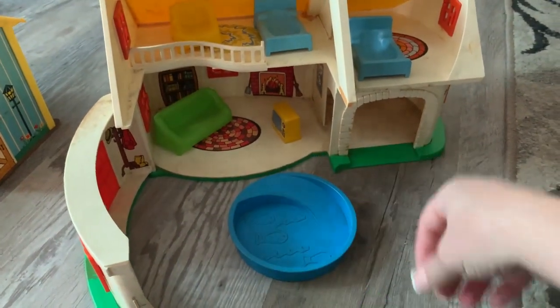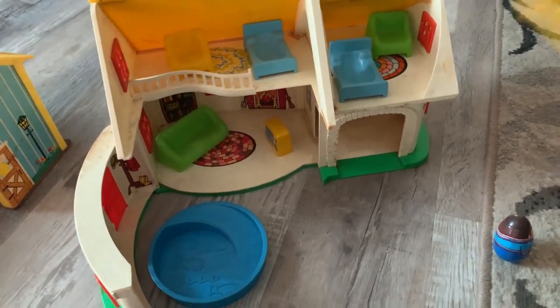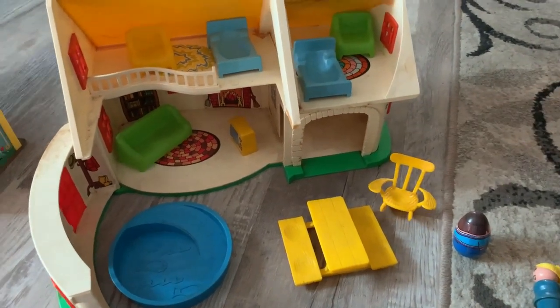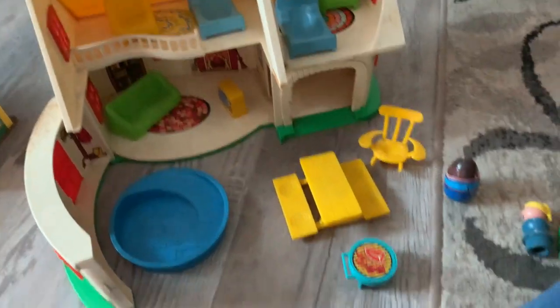Television. Okay, so we have all that. There's a little picnic bench and a rocking chair. And then we've got our little, oh, here's a barbecue. That's fun.